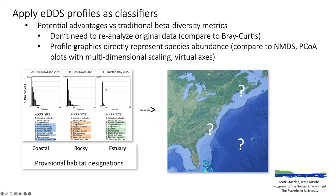The idea is to take profiles generated from one set of sites and apply them to a new area. This method has potential advantages as compared to traditional beta diversity metrics. Beta diversity metrics are what are used to compare diversity in one site to that in another site. Advantages include that you don't need to reanalyze the original data when you're applying eDNA profiles to a new data set. And also, profile graphics directly represent species abundance, and so are potentially understandable to a wider audience than plots generated with NMDS or principal components analysis, which involve multi-dimensional scaling with virtual axes.